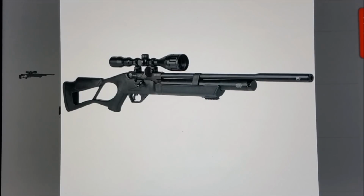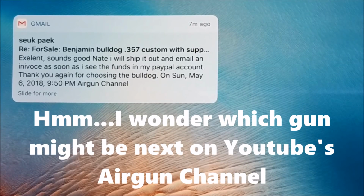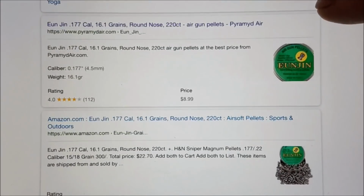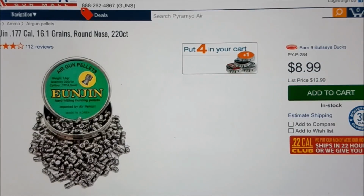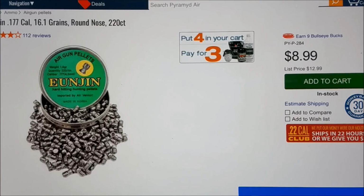My 177 caliber pellets that I shoot, I'll just show them to you. Okay, so these are the pellets that I use in my air guns, heavier pellets to slow down my air guns that are shooting too fast. These are 16 grain 177 caliber pellets, and so these basically weigh over two times more than a normal pellet. As you can see, they weigh 16 grains, and a normal 177 caliber pellet weighs about 7 grains. So these pellets are actually over two times heavier than a normal 177 caliber pellet.